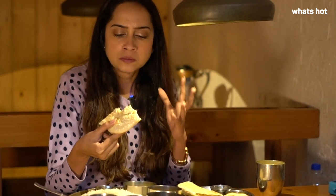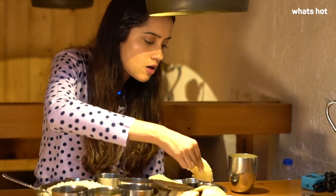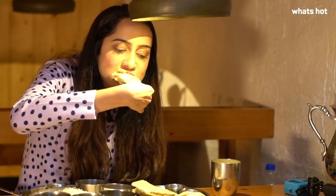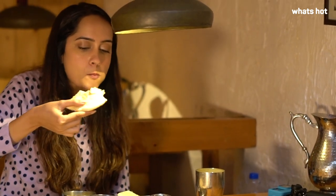This is very nice. Flavors of dhania, green chili, and they've given me a nice green chutney also to go along with it. I see a lot of khaskhas, a lot of dry fruits, yogurt. I think all of these foods are really important. They kind of complement this cold weather.